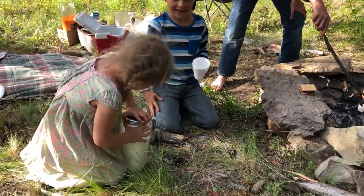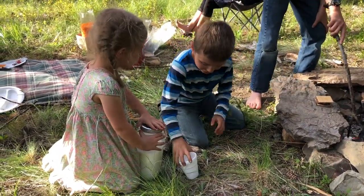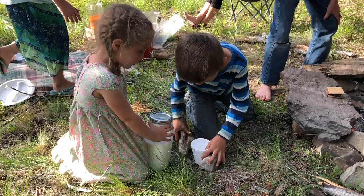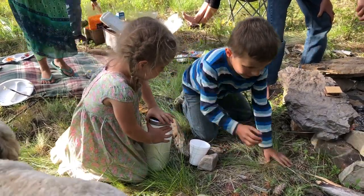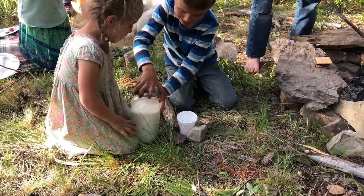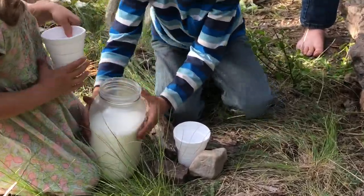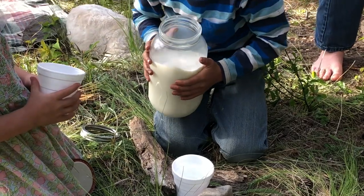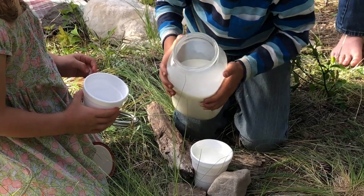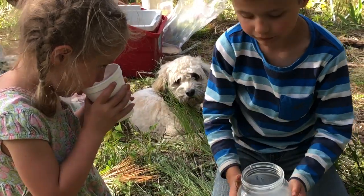Okay, Wyatt's going to figure out how to get that milk in there. He's got some plan, I think. Ooh, a forked stick, a rock, and another rock. The fresh goat's milk. He knows what's good for him. Oh, it's working so far. Some for Chloe.